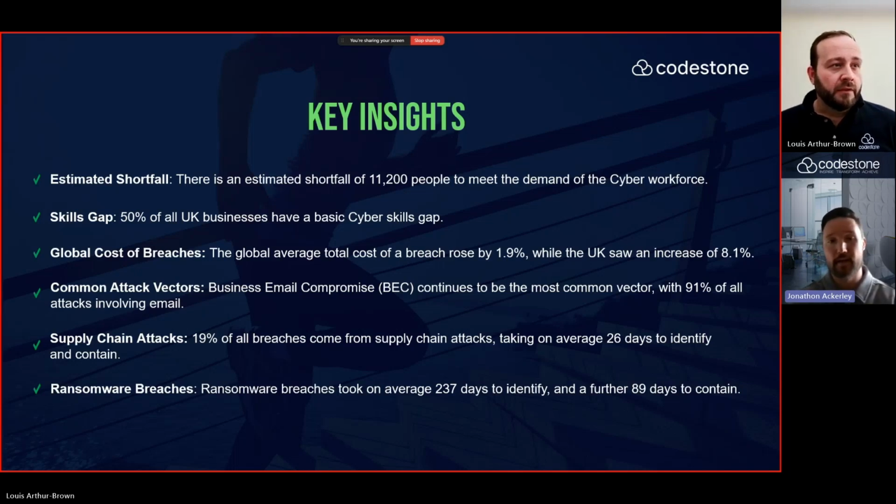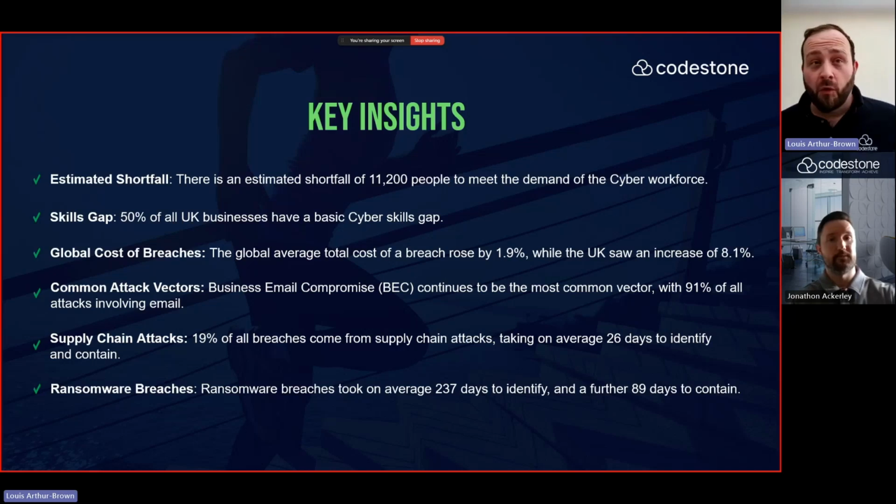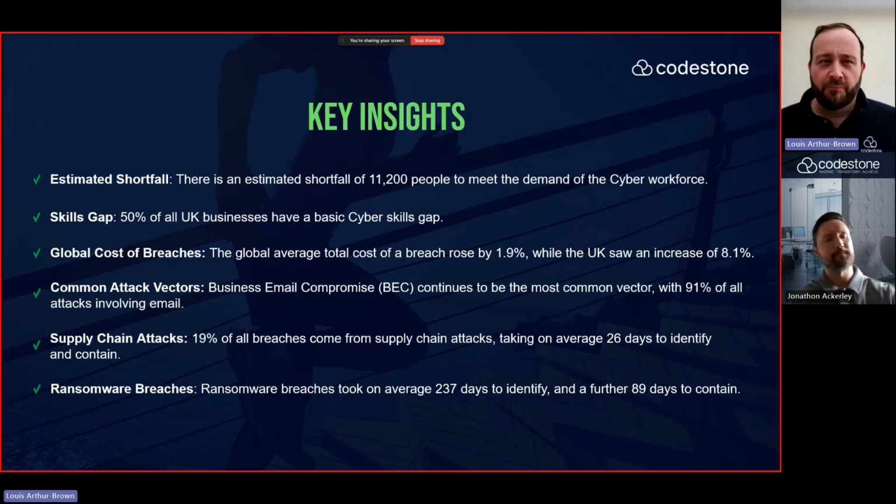Business email compromise continues to be the most common vector, with 91% of attacks involving email. Yeah, and this could be anything from, oh hey, you've won a prize, click on this link, or we've got certain blue pills in stock, do you want to order them? To, oh hey, can you go and approve something? Can you go talk to your manager? Can you change his bank details?